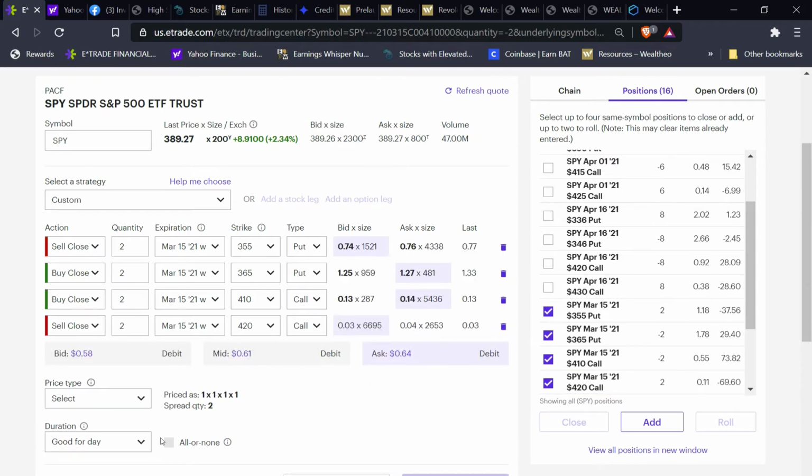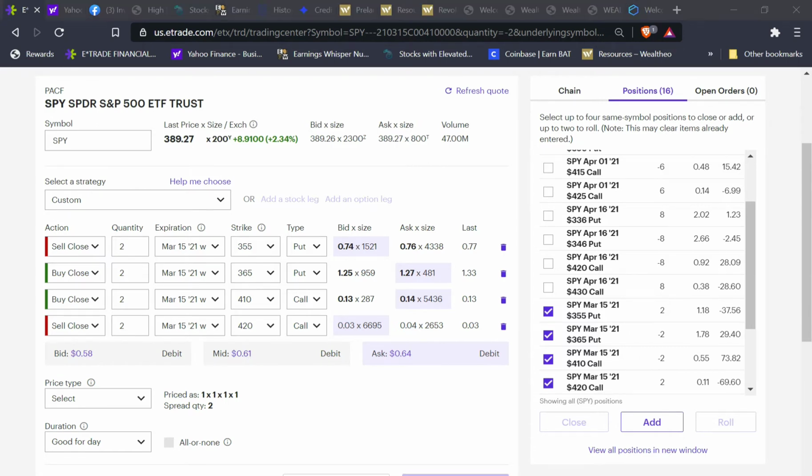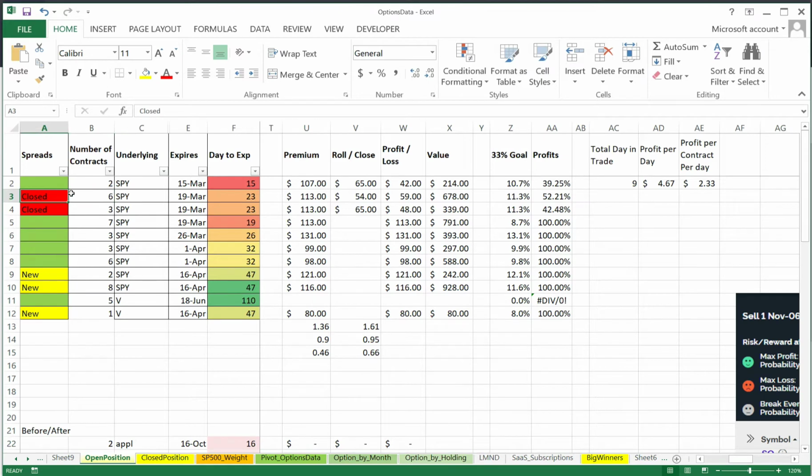It's for a debit. So now let me show you why I keep track of this on the spreadsheet. This particular one is this one here, and I'm thinking about closing it. So let's mark it a different color.